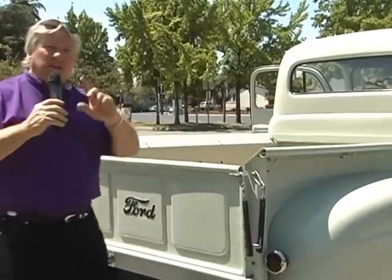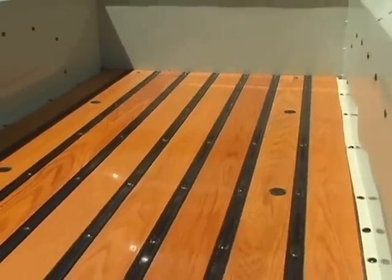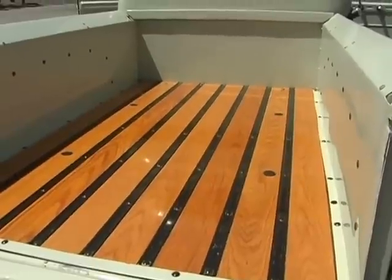But the neat thing about 1951, toward the last years of 51 coming into 52, they changed all the beds. The beds in the earlier years used to be metal. These were the first years when they came in wood. And this right here is solid oak, and it's an all restored oak bed. Now, guys and gals, if that's not beautiful, tell me what is. That is fantastic.